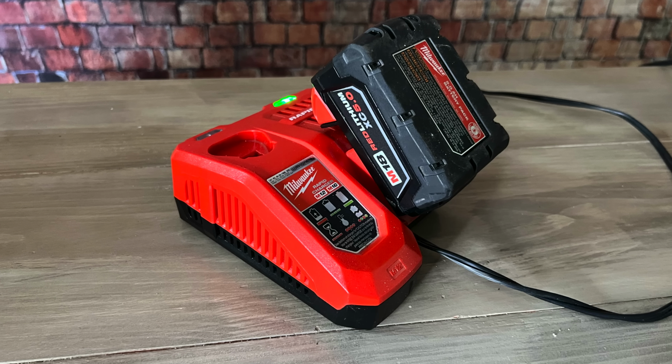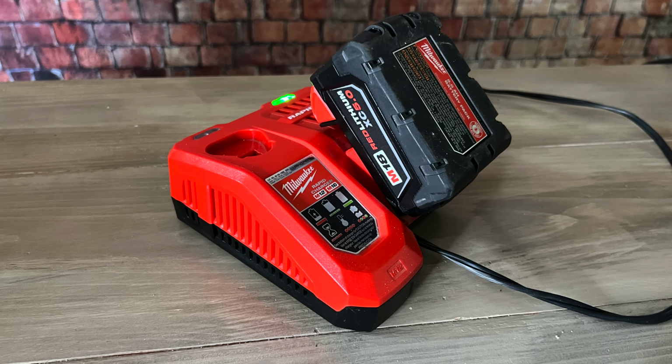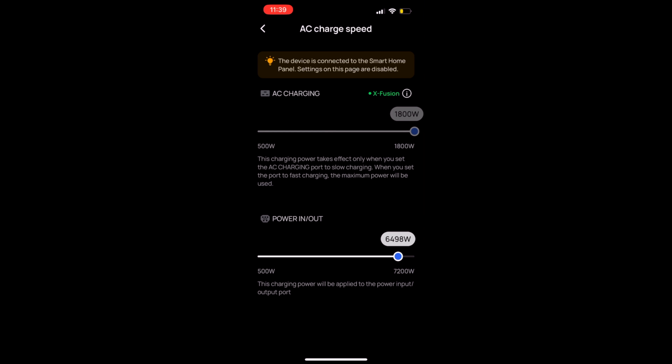Another thing that can cause batteries to get too hot is fast charging them. Doing that every once in a while probably isn't going to hurt them too much, but I wouldn't do it all the time. That's another mistake that I made with my drill batteries. I used the fast charger way too much, which caused them to degrade even faster. For my solar generators, I've gone ahead and turned down the charging speed on them to help reduce the strain on the batteries and increase their lifespan.